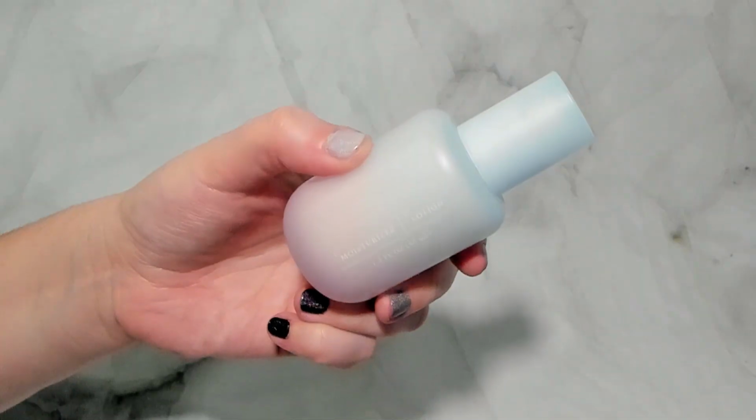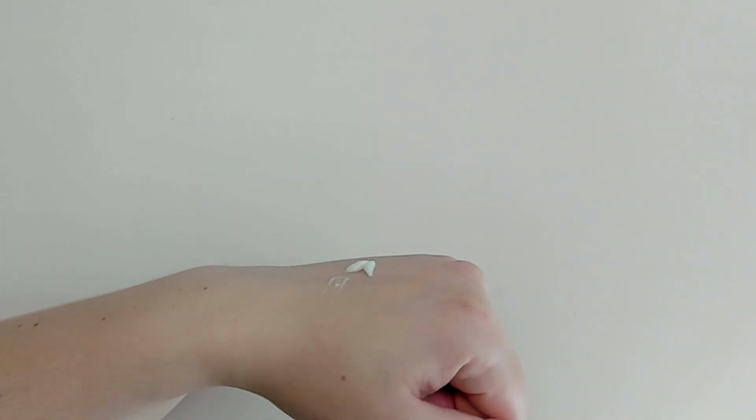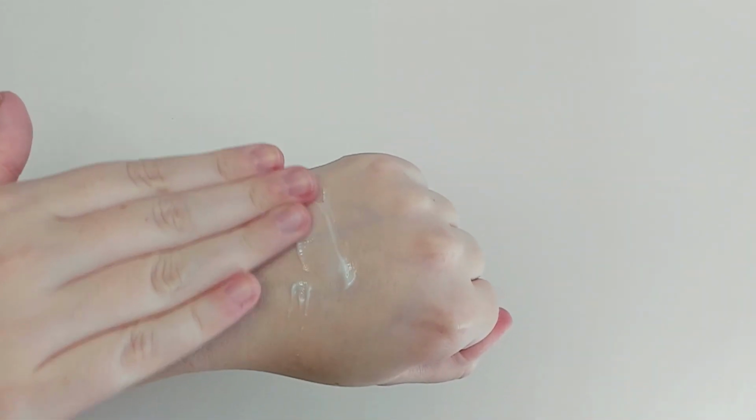And then last but not least, we have the moisturizer, which is the lotion. As you can see, this one I've been probably using the least, mostly because I just don't really love the texture. I don't, even in the summer. It's just a strange thing where I feel like it's too lightweight for the winter and too heavy for the summer, and I can't figure it out. There's just something about it that I don't love.